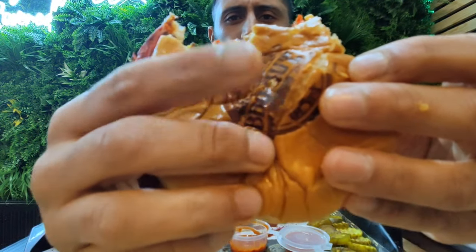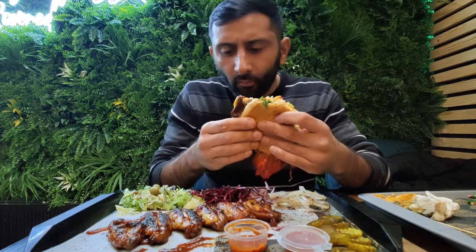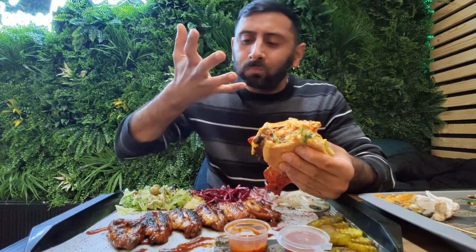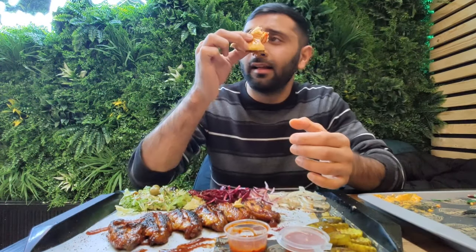It's got its own branding on it as well, which is really great, personalised, isn't it? Full of flavour, this is. Nice bite of the burger. It's filling still.